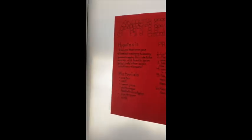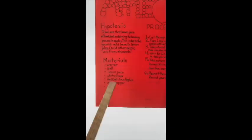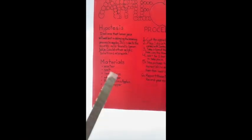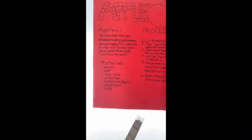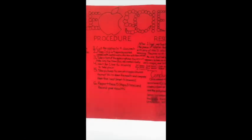Alright, so now we move on to the materials. So one, you're gonna need water, salt, lemon juice, obviously, white vinegar, red delicious apples, or whatever color that you want, an eyedropper, or you could just put it drop by drop, and my favorite, a knife. And then now we move on to the procedure. 1. Cut the apples in 4 slices each.